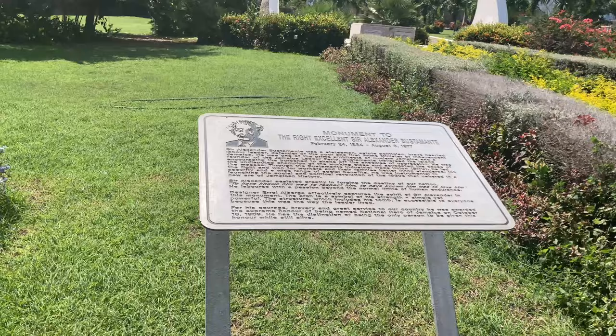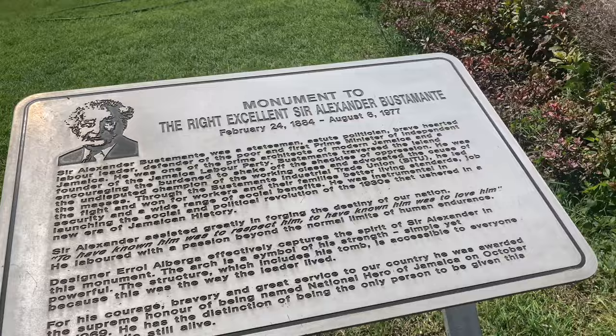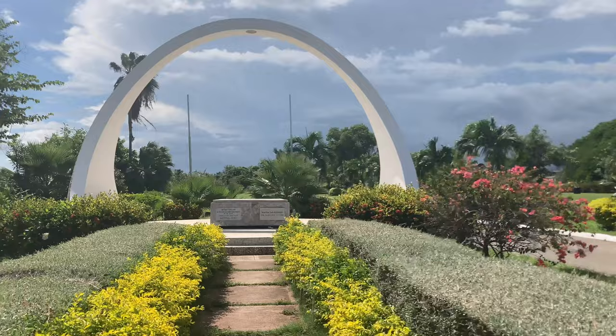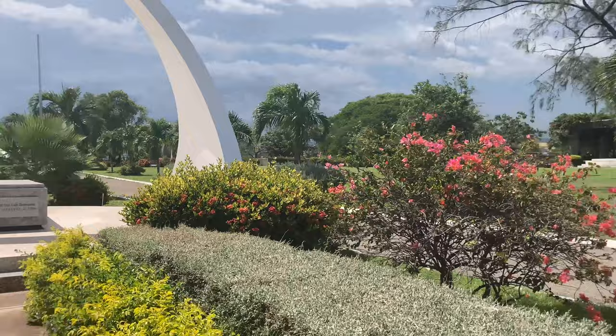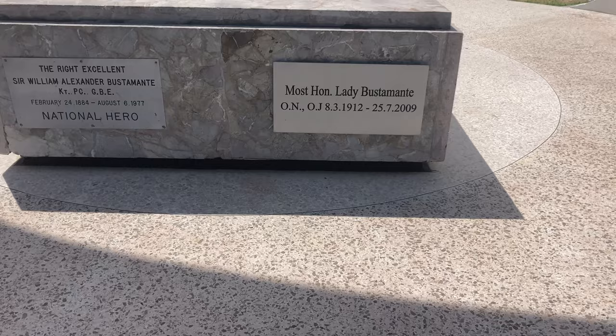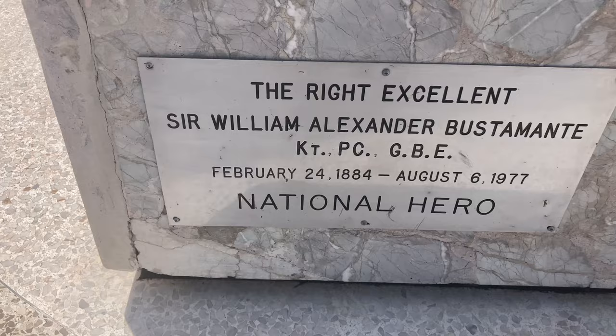Monument, the Right Honourable Alexander Bustamante. I think he may be laid to rest here. Let's go and see. It's lovely. So this is a lovely pathway that we go up. Can't believe nobody's here, but I guess it's too hot for Jamaicans to come out. Right, Bustamante's here. His wife. And then this is William Alexander Bustamante. Beautiful.